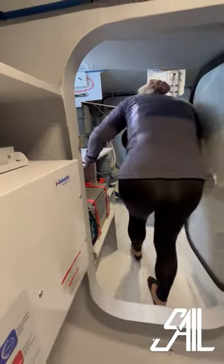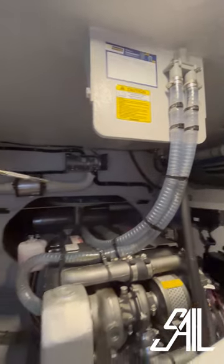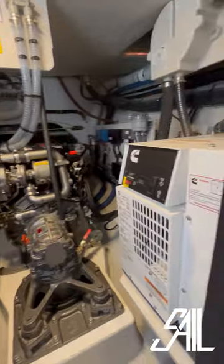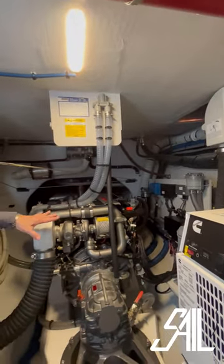Wow. Walk-around space in a sailboat engine room is pretty hard to find. Another workbench here. You've got a generator on that side. Really nice. Pretty amazing. This is what I call engine access.